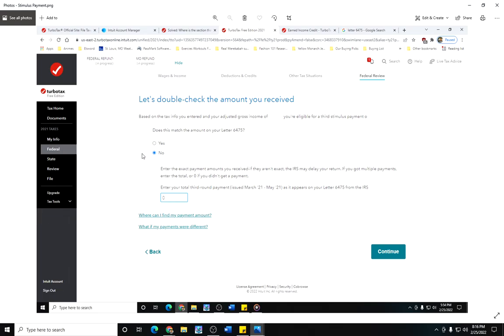If you haven't received your economic impact payment, you're going to click no to this question. When it says, does this match the amount on your letter 6475, you're going to say no. Now, look at what this says down here. It says, enter the exact payment amount you received. If they aren't exact, the IRS may delay your return. If you got multiple payments, enter the total, or 0 if you did not get a payment. So you enter 0 if you did not get your economic impact payment for 2021. You're going to enter 0, as you notice that I did.